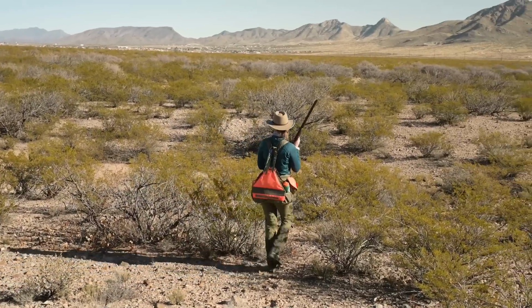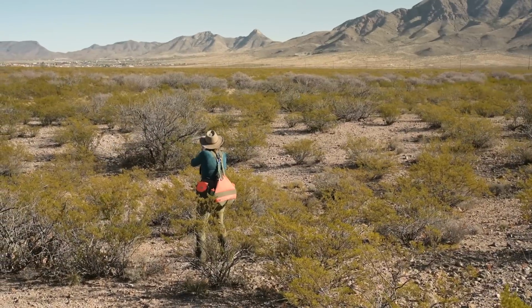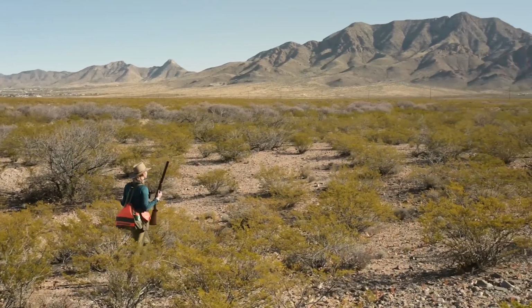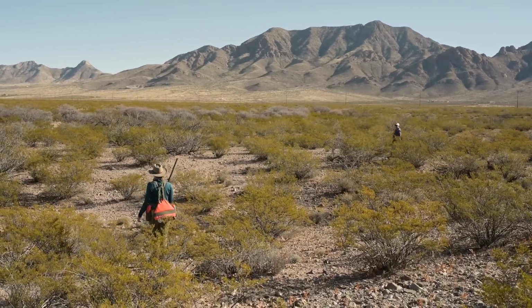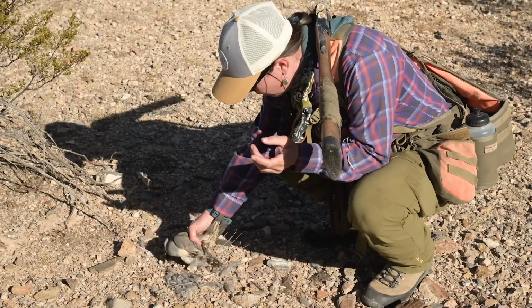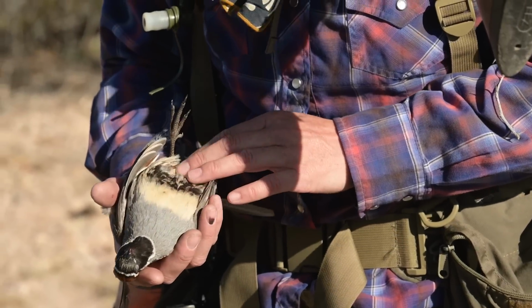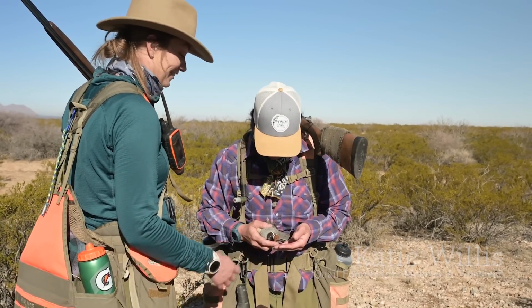Where? Oh. Yeah! Was that you or me? There you go. Oh, it's a double plume. Double plume. I'm gonna cry. Don't do it. I'm a sympathy crier.